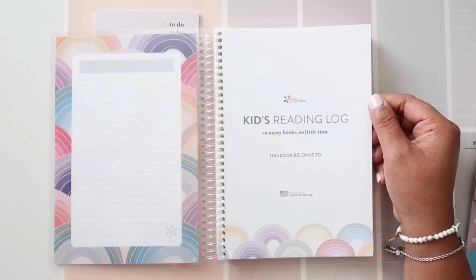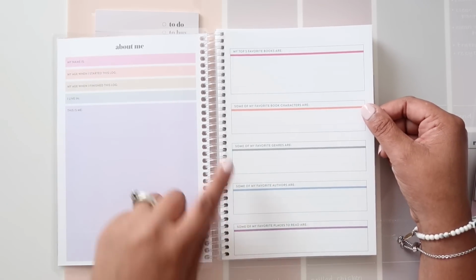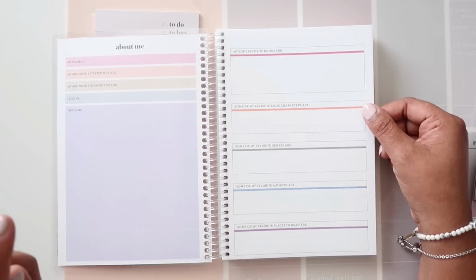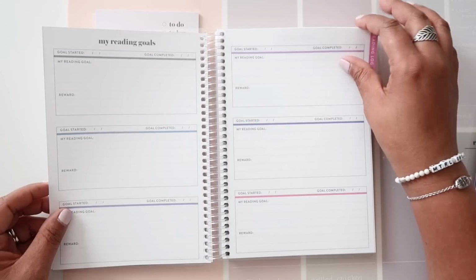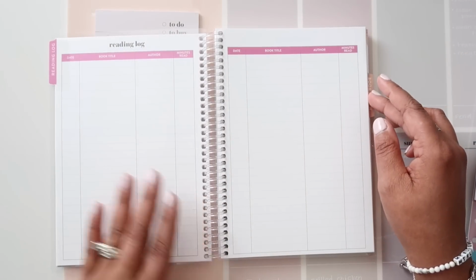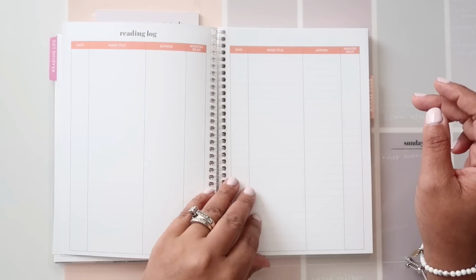And this is in an A5 size. So you have an About Me area, which is nice and colorful, your top 5 favorite books, some of your favorite characters, favorite genres, favorite authors, favorite places to read, your reading goals, love that, and you've got a few pages of that, and then you're going to get into the reading log. So you're going to have your date, your book title, the author, and the minutes that you read, and of course there's just tons and tons of pages of that.